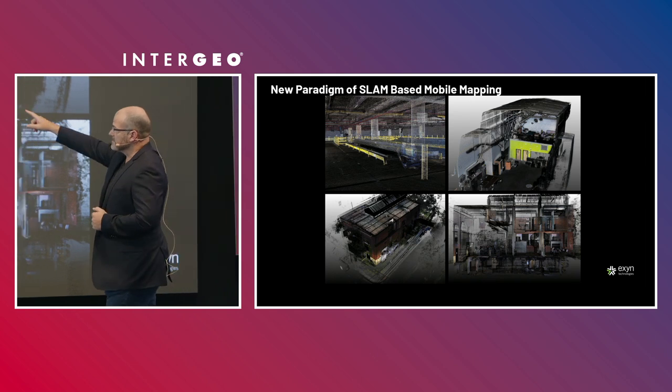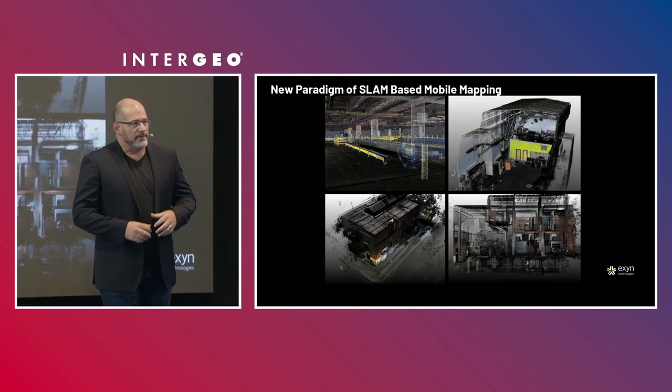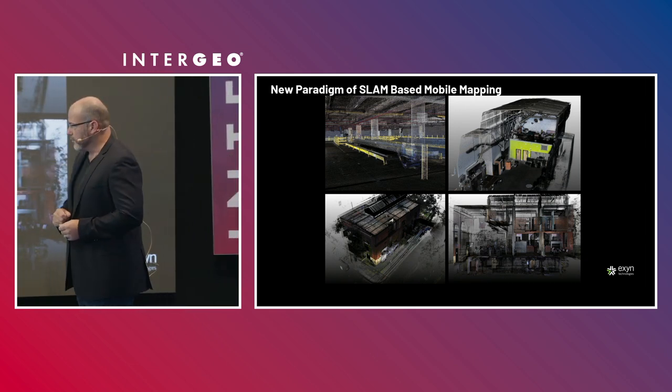Similarly, this is an industrial space. I believe it was an airport remodel, and they would use it for construction monitoring, making sure they understood where the systems went in and that they went in the right order.